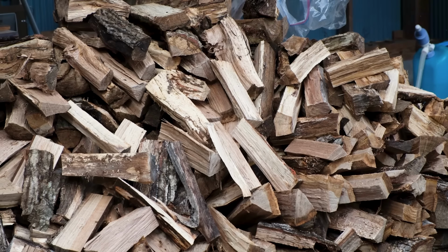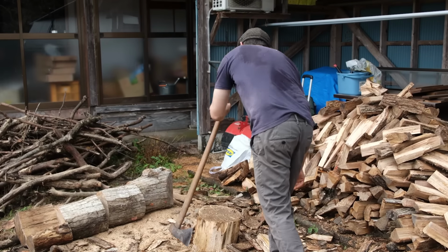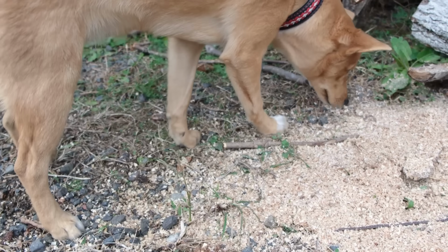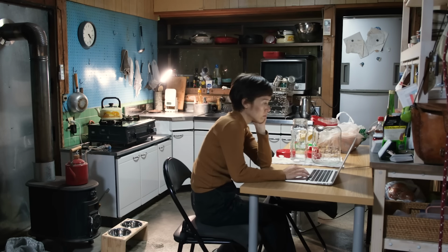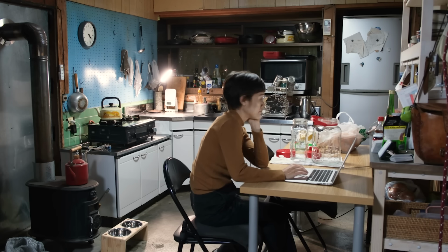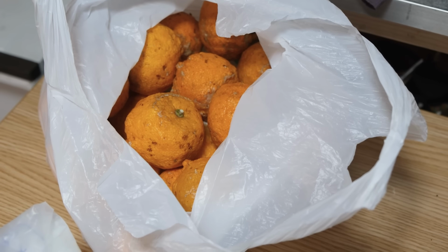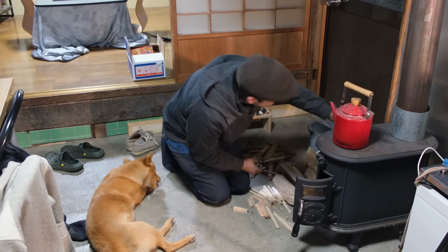As we continue our wood preparations, there are other things we can make at home to give us the comforting warmth of winter essentials. There's nothing quite like a hot drink to beat the winter chill, especially when it's made with homemade citrus syrup using Yuzu, generously gifted by one of our neighbors.